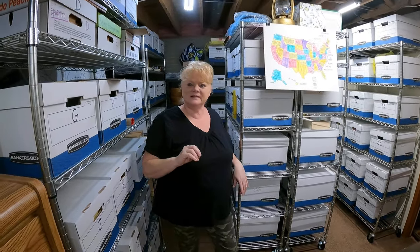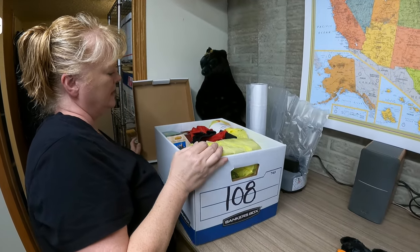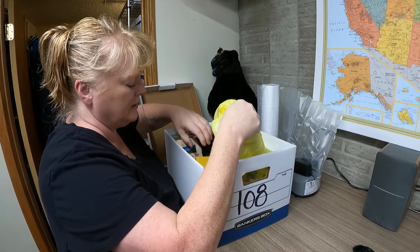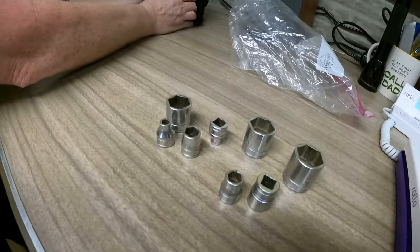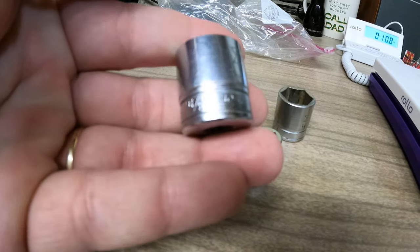The next item is in box 108. You're looking for a bunch of sockets. I think they're just in a bag, if that makes sense. There it is. Right there. Okay, this is an 8-piece set, Snap-on set of 3/8-inch drive sockets.